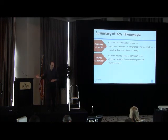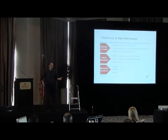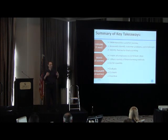Then we got into the ideate phase. We related that to juggling with 2 scarves, our second phase. And we learned that we need to enable all employees to contribute ideas. We utilize and balance a variety of brainstorming methods and go for quantity and always encourage those wild and crazy ideas and maintain that risk-free environment. And finally, in the evaluate phase, the third phase, we juggled with 3 scarves and we went through our 3 pillars of evaluate, cultivate, and prioritize.